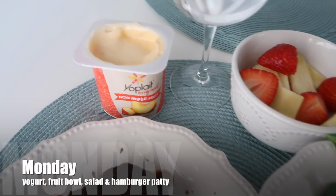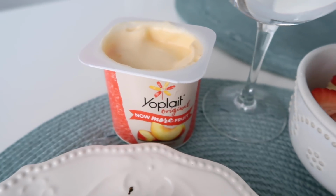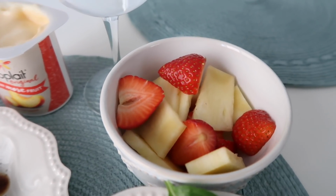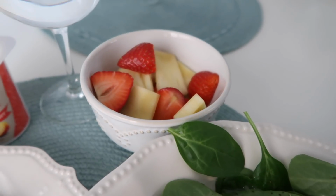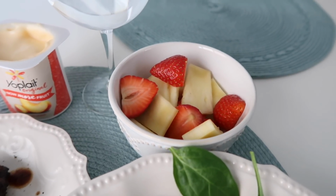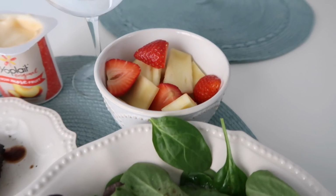So starting in, I have a Yoplait yogurt, and this is the peach kind, and then also a little fruit salad that I just cut up myself. This is strawberry and pineapple, and then the rest of it I cut up so that I can have it. It is very convenient to take for a snack somewhere, or for the kids to put in their lunches, or just for the rest of the week.